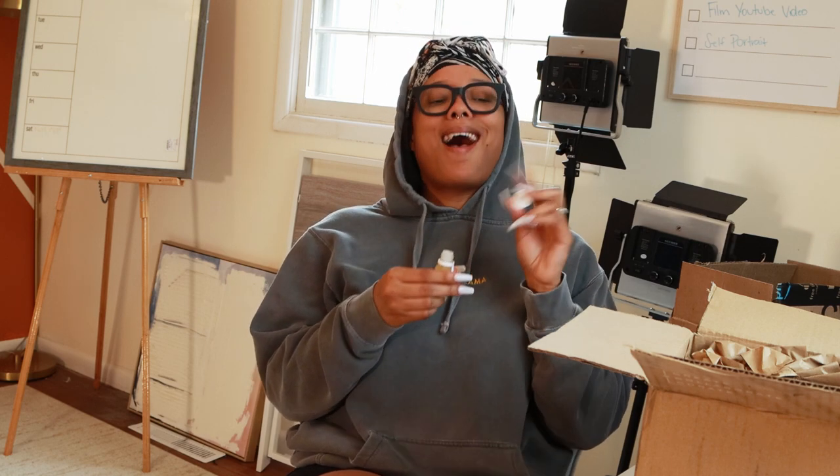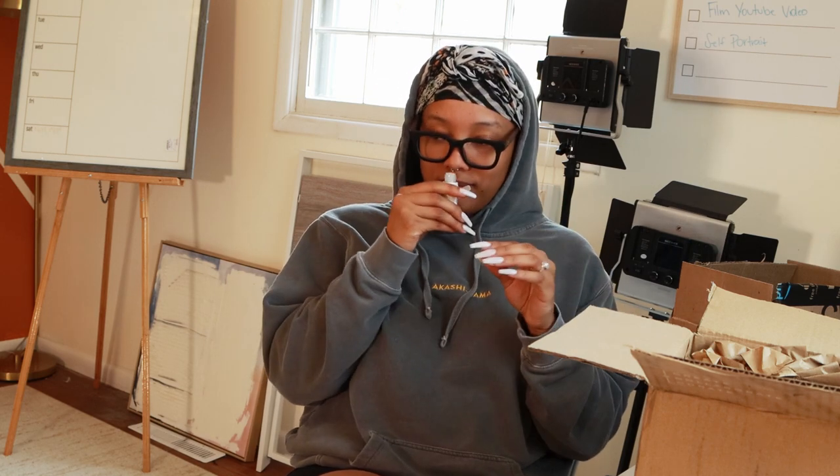Oh, I'm definitely about to use this. Oh, this smells so good. I can't put a finger on it. You know, when I really think about it, it reminds me of soap. What kind of soap does it remind me of? I don't know, but it's a fresh smell. I know it's not cinnamon, but almost like the spiciness of cinnamon. Maybe it is cinnamon, but it's very, very light.